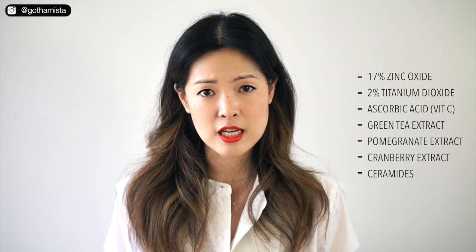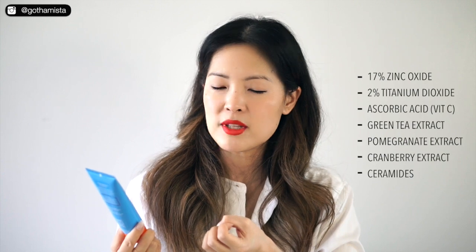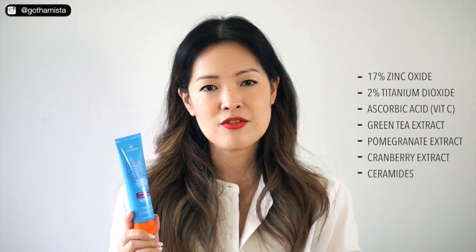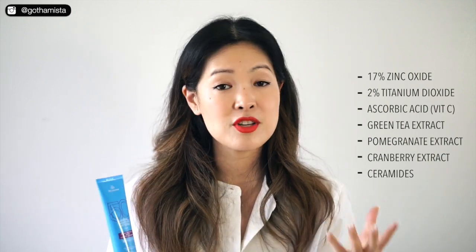So this is 100% mineral, and you're not going to find a more cosmetically elegant mineral sunscreen for your body. You're just not. Ingredients-wise, this is 17% zinc oxide, 2% titanium dioxide. So this has actually been reformulated because when I first got it, it was just the mineral defense. And now it's mineral moisture defense, and it's even better. I loved it before, but now it's actually just even so much better.